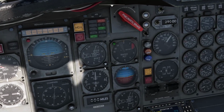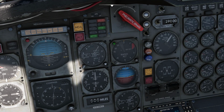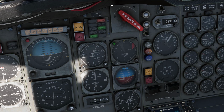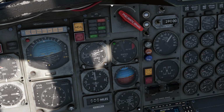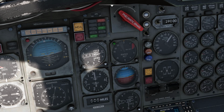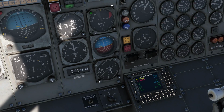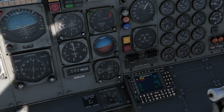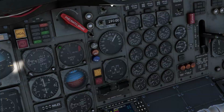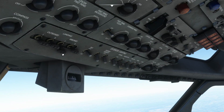So, anyway. We're out of 18, been out of 18. Let's set the standard here, 2992, if we can, on both the primary and standby altimeter. And of course, now these lights can come off.